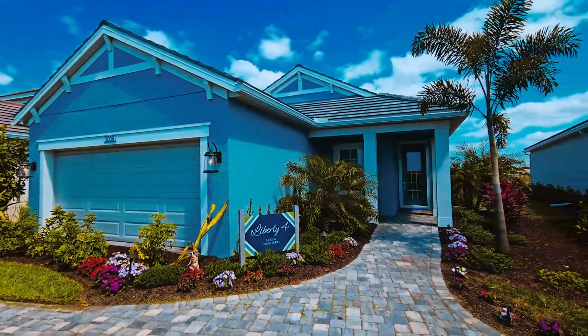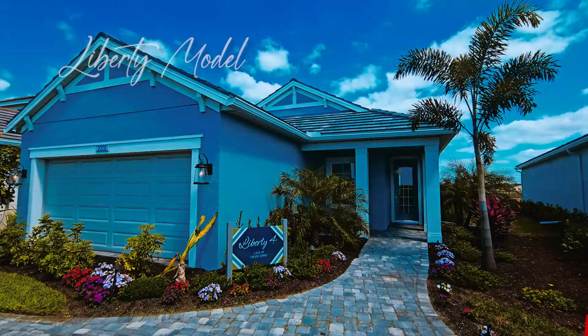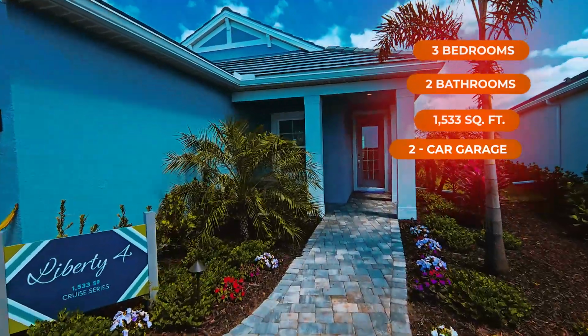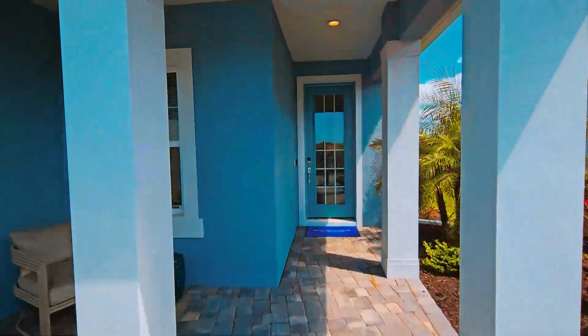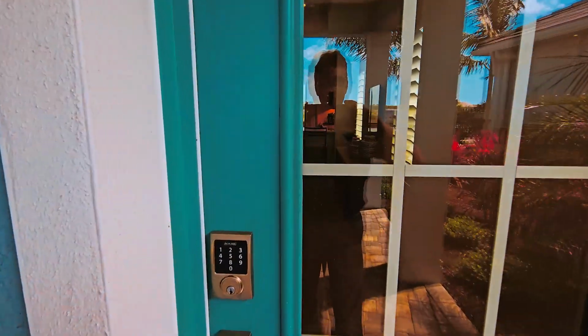So whether you're upsizing from a townhome or an apartment, or downsizing from a bigger house, this Liberty 4 gives you a lot of different options. You still get a 3-bedroom, 2-bath, 2-car garage, which is very nice. This one is at 1533 under air, with a little front porch to sit out and check your front door here. Nicely shaded from the elements.